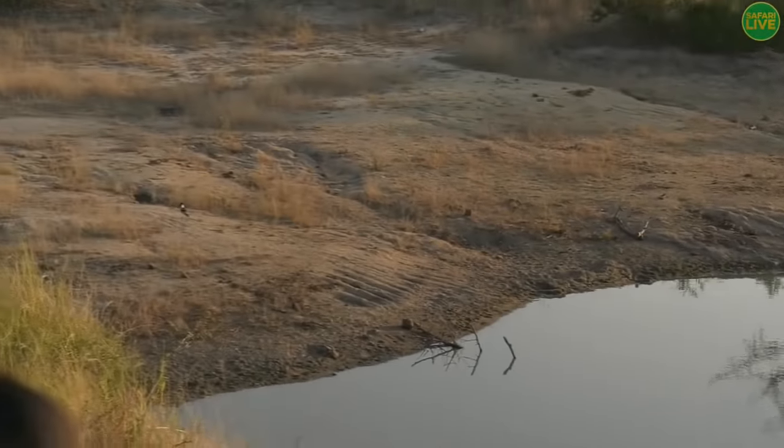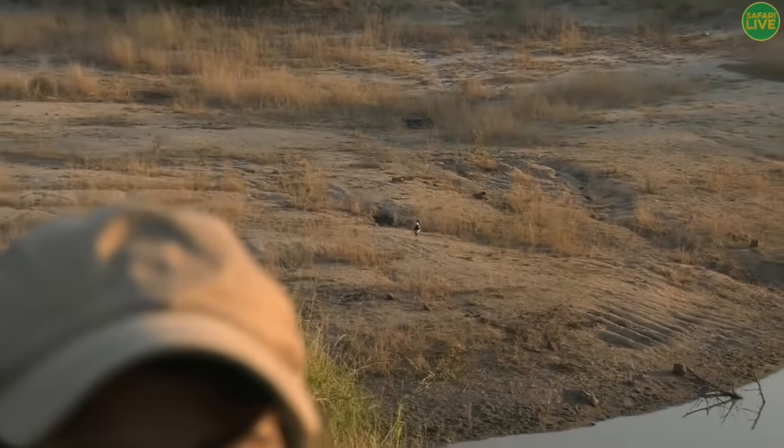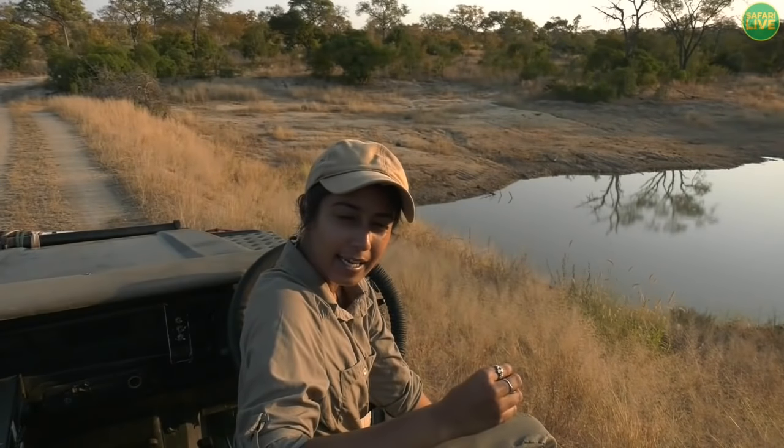Bill, you'd like to know why lapwings have their nests in such precarious locations. Well, there's a couple reasons. Firstly, their chicks are born precocial. So that means that their chicks are ready to run, or rather move, and they're mobile and they can feed themselves. So the need for a nest is not really there.